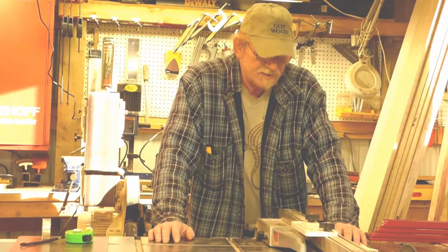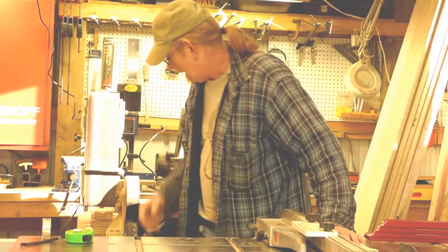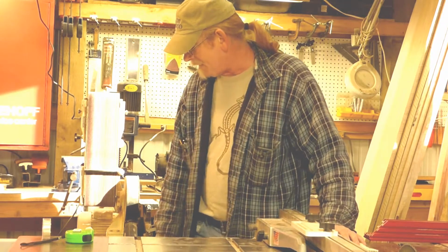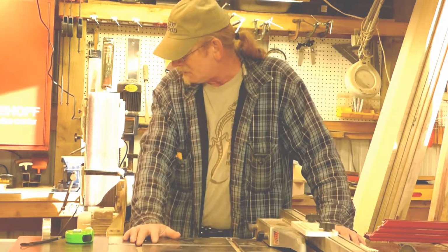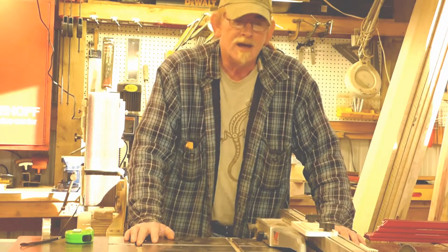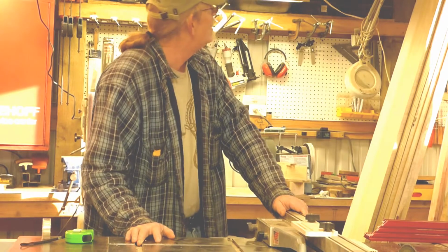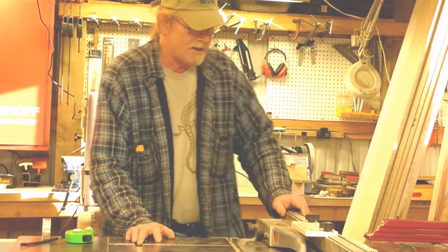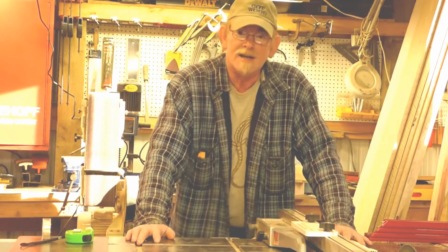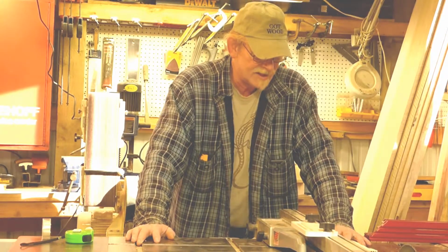Some of the other interesting things about poplar is the grain's kind of straight, and it's very recognizable because it'll have green and gray streaks or colorings in it. I'm not going to lift the board up to show you. They're kind of long and unwieldy at the moment. I just moved some 10-footers out of the way.